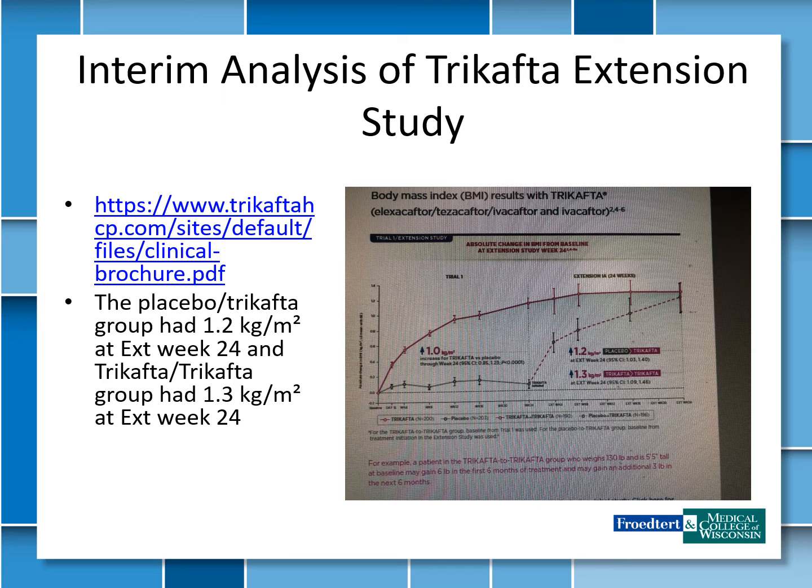So if we look at the picture here, the pink line are the participants from trial 1 who had Trikafta from the onset, and then it extends into the extension study the following 6 months where they remain on Trikafta. And then the gray line are the placebo group from trial 1, and then it extends into the dotted pink line because they start Trikafta after 6 months. What they found was that there was a 1 BMI percentage gain for the first 6 months in the Trikafta group. And then as they extend into the following 6 months into the extension trial, the weight gain slows. It was 0.3 kilos weight gain for the extension.